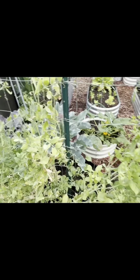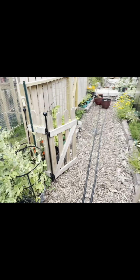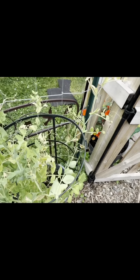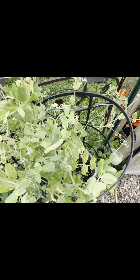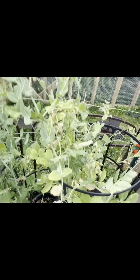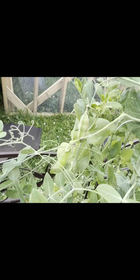All right, so this area is looking quite nicely. And I see some are drying out right here. So I love that. That's what I'm glad I let it, because some of them, I never let them get to the point of maturing on the plant because we eat them.